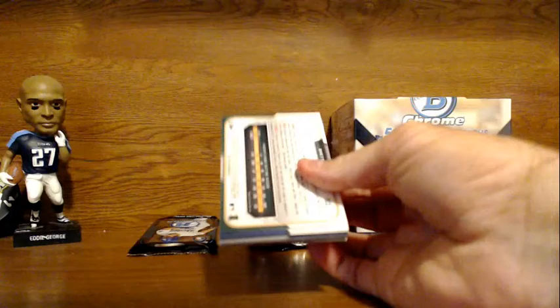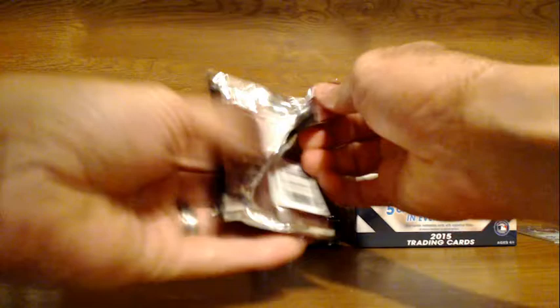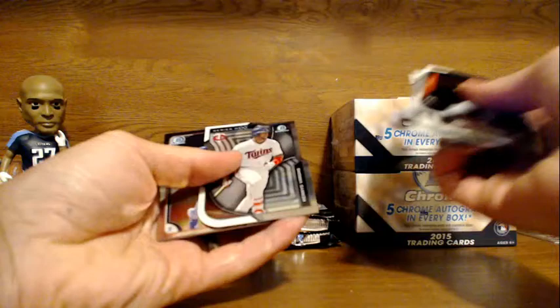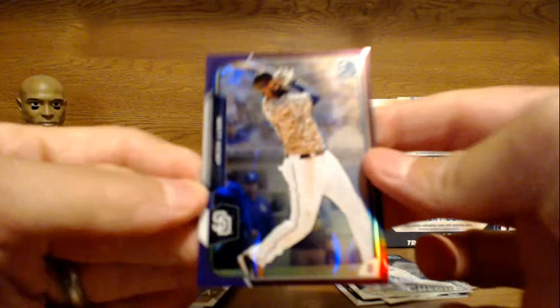We got a case of Inception football coming up after this. And Tyler Glasnow insert and a green Houston Street for the Angels. Green, that is numbered to 99, 47 of 99. And Alex Blandino refractor, Jose Berrios, and a Kenny Vargas. Inserts. Jameson Taillon and a purple Matt Kemp for the Padres. 205 of 250.